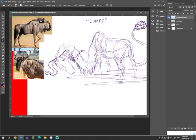You know what I'm saying? Could be gnarlier, but... Hard to not make this guy goofy. That's true. Lean into the derp factor.